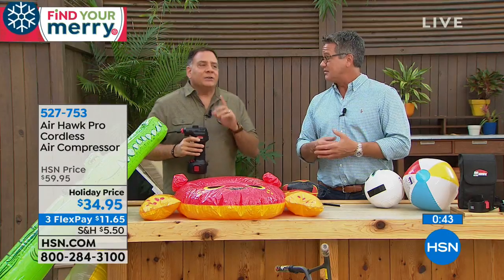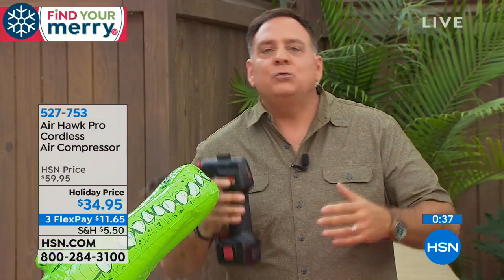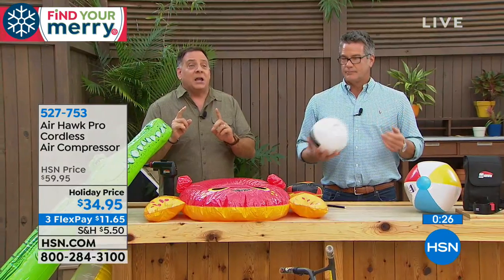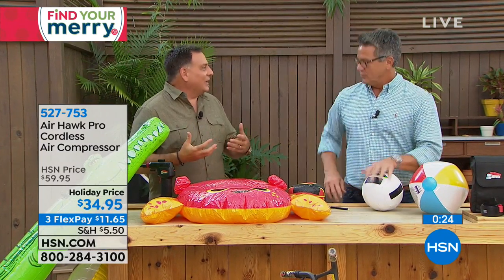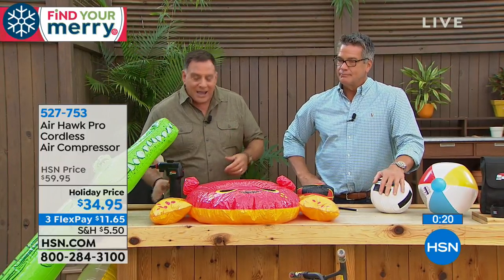Easy. Well, here's an interesting thing about this, because people always ask me, how long does the battery last on this? That's going to depend on how many things you blow up and how long it's taking. I can fill up a ton of these balls right here, but I might only be able to do a couple of cars. When I say a couple of cars, I mean four tires on the car. I've actually gone around my vehicle and done all the tires and just topped them off. So it works a long time.